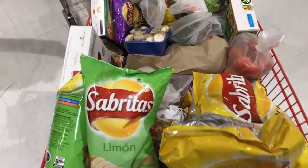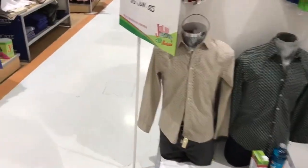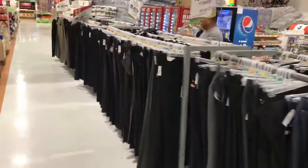So here we are in Leon, we're loading up on groceries. And then at the checkout counter, you know those little islands of spur of the moment, kind of like, yeah, let's throw it in the cart. Well, here's what they got here. The checkout counters, pants, just in case you wanted some pants and you forgot. Hey, what the heck, I'll throw a couple pairs of pants in there.